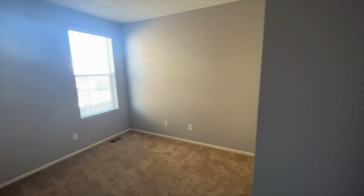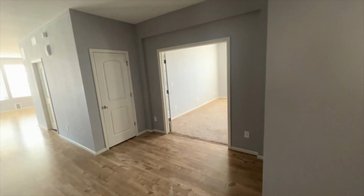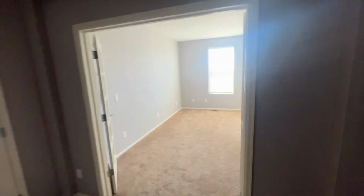This would be bedroom number two. Seems a little bit smaller than the other bedroom. Carpets in great condition. This home actually has luxury vinyl floors as well.